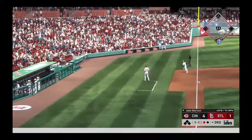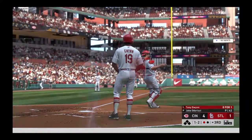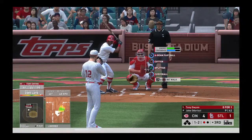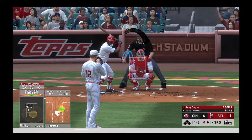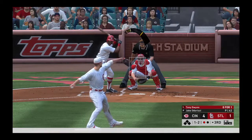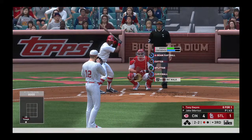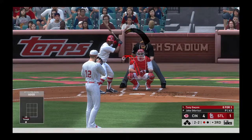This is popped up. Escobar has room in foul territory, and this will not be caught. It's a foul ball. And he'll lay off the curveball that's in the dirt that time, and it's back to even now at 2-2.